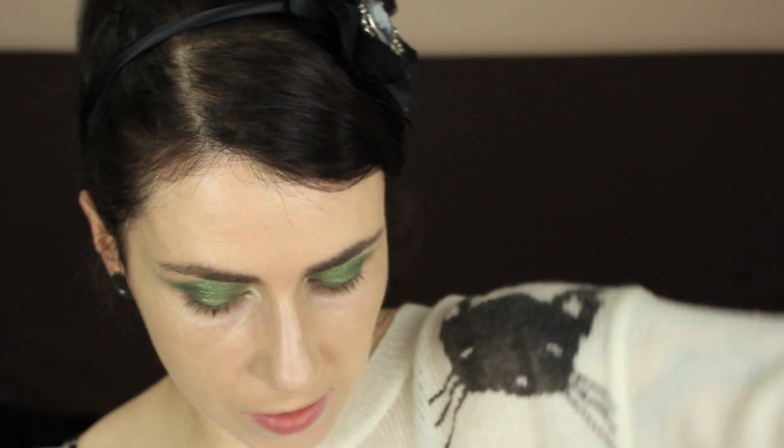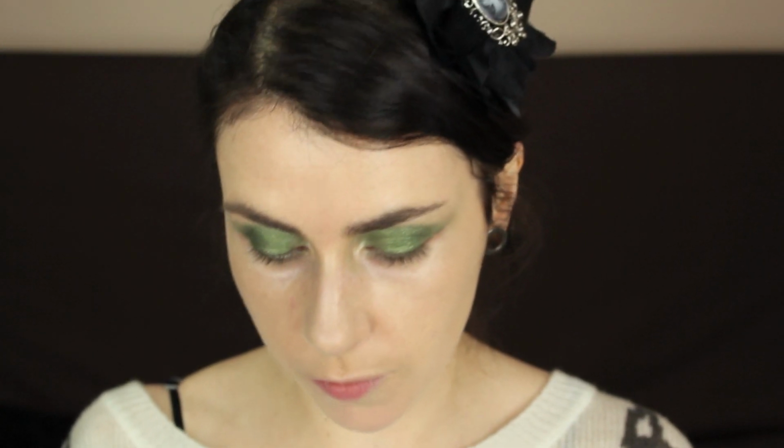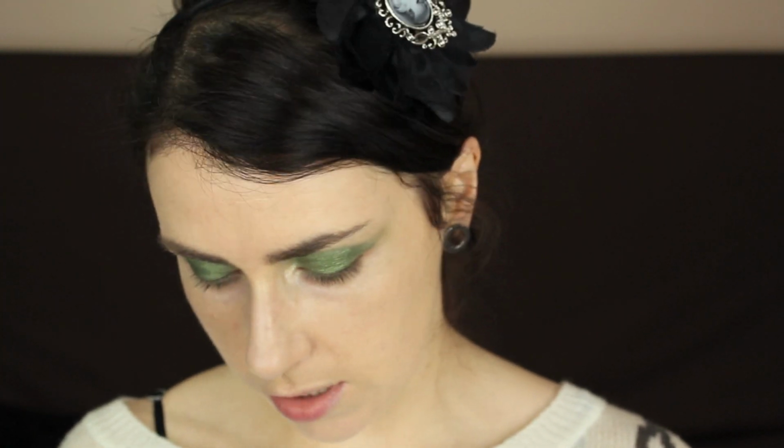Then I also picked up this powder. So this guy was $4.99, a slightly more expensive product, but for what it is, it's really lovely. There it is. It's just an illuminating powder. It's called the Prime and Fine, so that's kind of like this range. I have their Prime and Fine illuminating base as well, which I used in my last tutorial. That's lovely. So it seems to be in that little range of products.